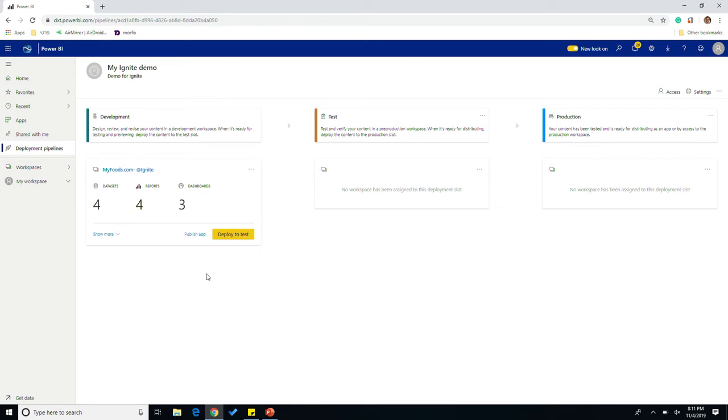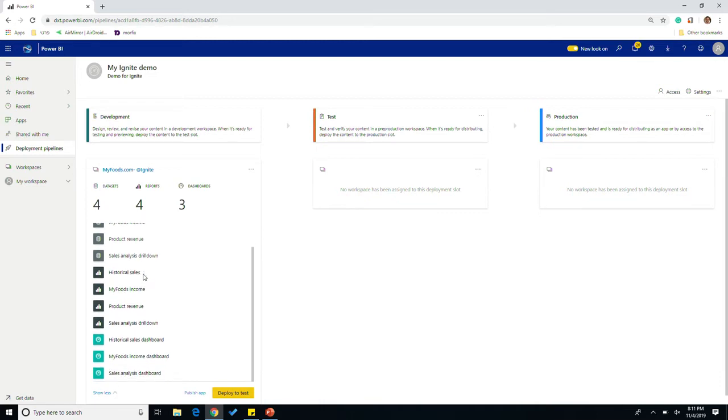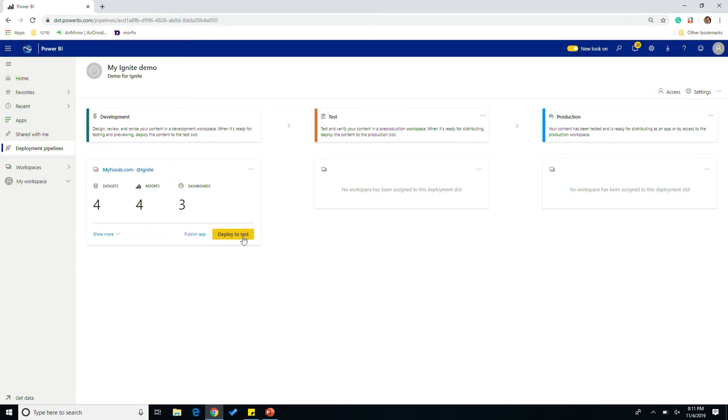Now you see the workspace card, a summary of what I have in that workspace. Very easily, you can see exactly the summary of what I have: datasets, reports, and dashboards. I can also expand it and see exactly artifact by artifact, and I can also click on that and be able to open that in a separate tab.